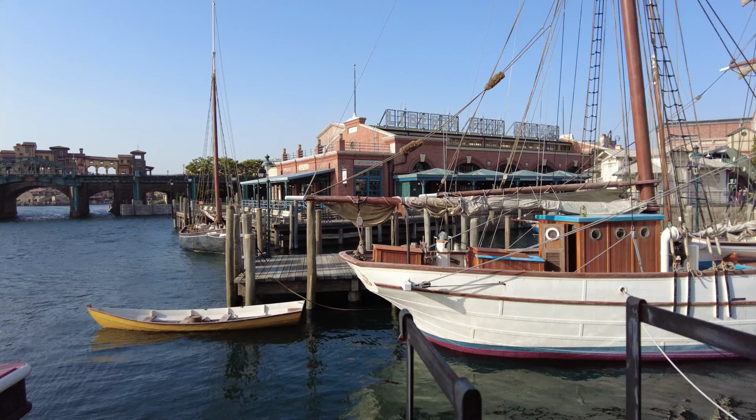Instead of a steamboat, these are sailboats. They use sail. Jeez, it's really, really cool. Wow, they make you feel real.